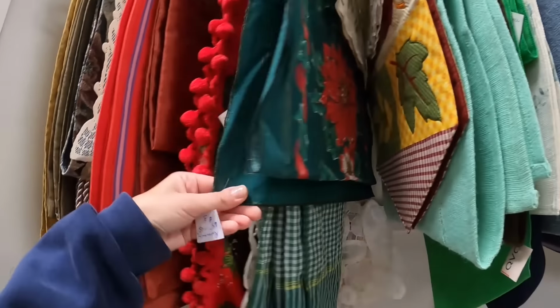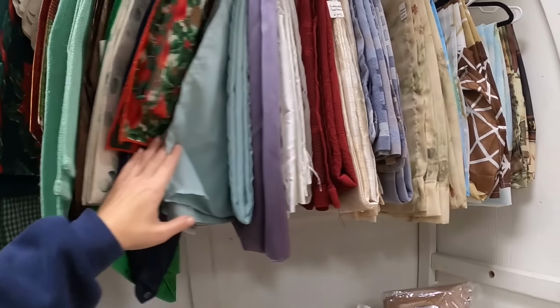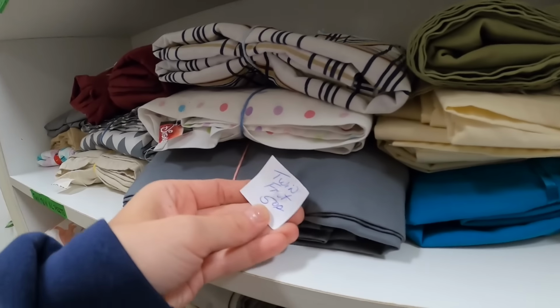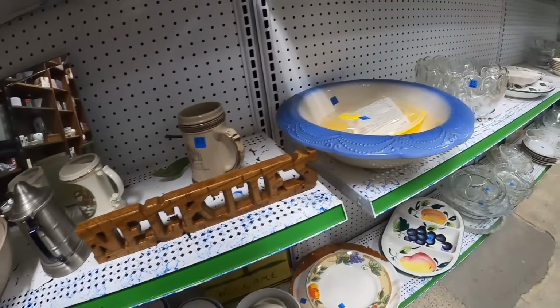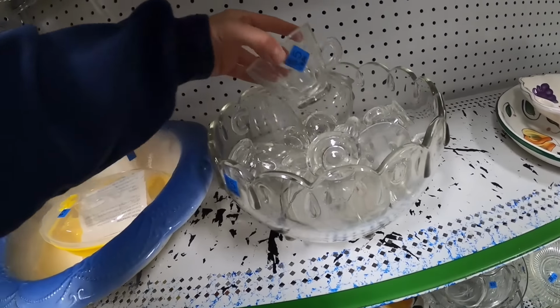Their linens are priced not too bad, $3 for a Christmas linen. They aren't like other thrift shops where used washcloths are $3.99. That's crazy. You can get a sheet for $5. They fold them up rather nicely, tie them up, and then they actually label them. And they'll say if they have sheets or pillowcases included.